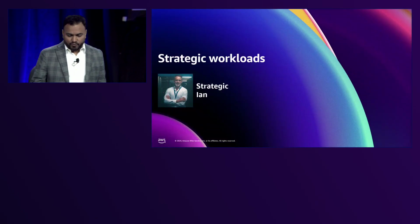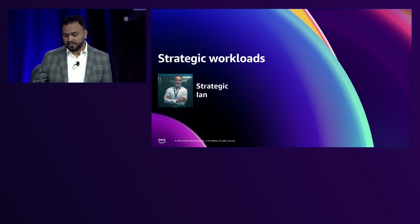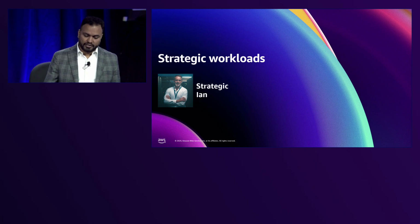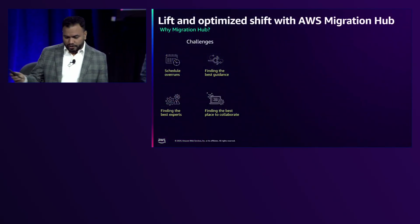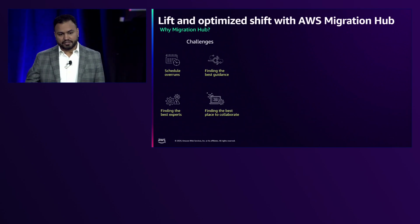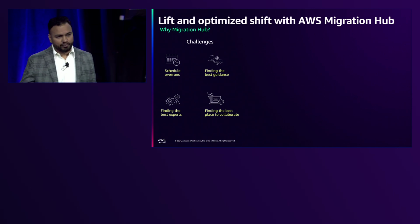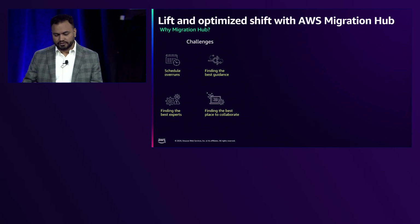So up until now, we talked about Dave. We addressed Dave's needs. We addressed ELSA's needs as well. Now we are going to talk about the workload that strategic Ian cares about. One of the objectives that Eric talked about for Ian is to minimize the technical debt. In order to do that, there is a lift and optimize shift with AWS that we recommend, right? Based on customers like Ian, we have seen some challenges.